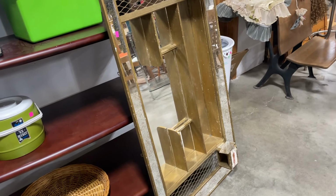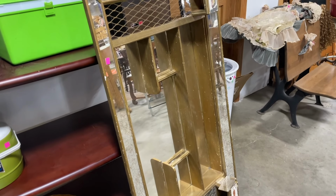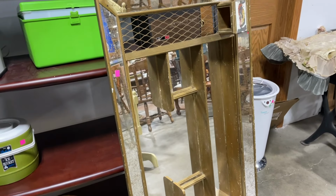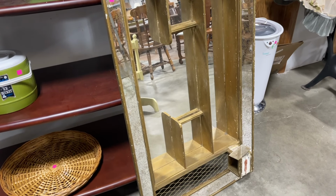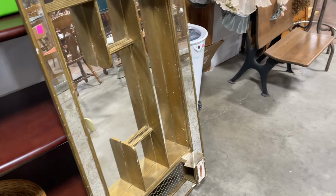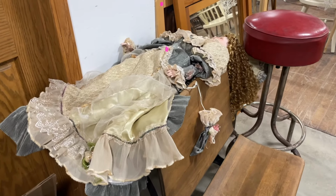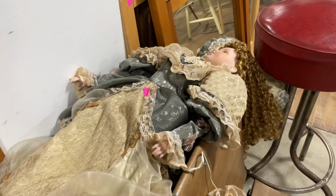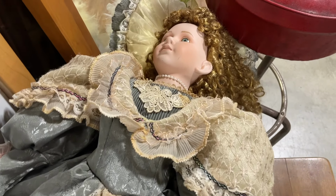There's another shadow box. I'm telling you guys, these things are everywhere. If I had room for it, I would seriously consider getting one of these. I think they're so cool. I love it. Not necessarily this one, but the cool ones at the antique mall, they were so neat. And then there's always creepy dolls. Why are there always creepy dolls?